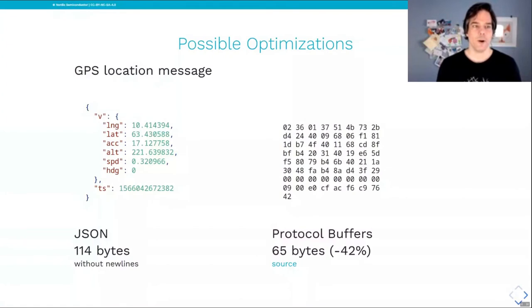But the overhead is actually all the red things in there, all the keys, LNG, LAT, ACC, ALT. This is for a human. A machine doesn't need that. If I remove all this meta information and compress it using, for instance, protocol buffers, I can save 65 bytes of that message. And this is 42%, meaning I have an overhead of 42%. And this overhead exists just for a human. Because the device knows what data it is sending. It can just take the values and chunk them together and send them over the wire. The cloud also knows what it's receiving because, hey, this is a GPS receiver.